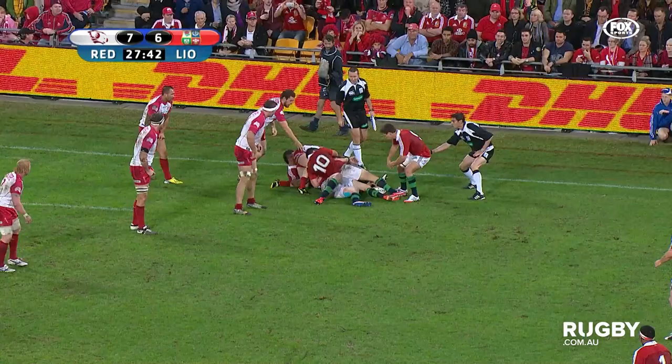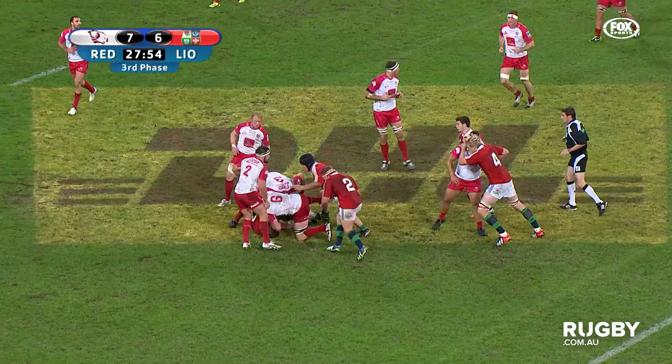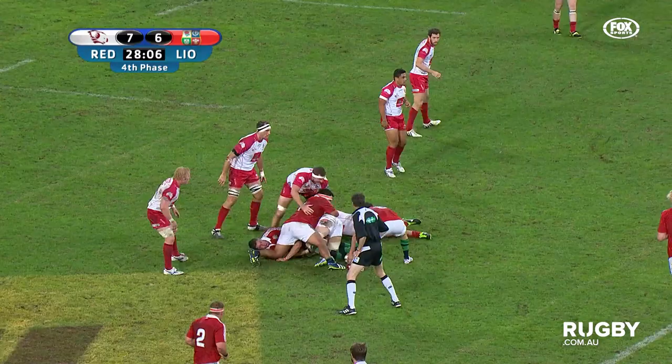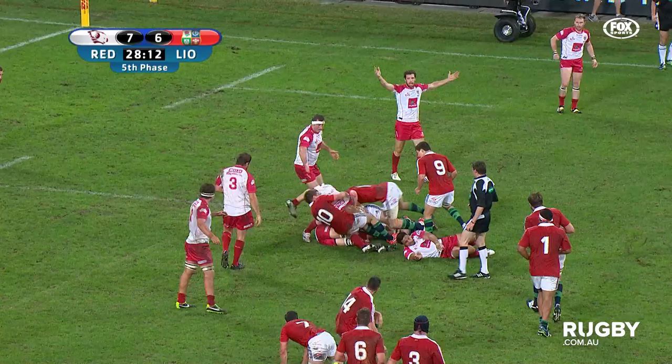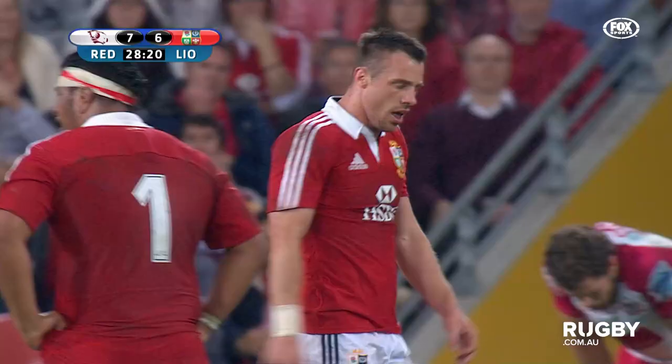Vunipola. Stevens. Lydiate. The Lions are getting a really good structure happening now. Farrell. Cuthbert getting involved. No ends now. Youngs. Short ball, Gray. Oh, and the penalty goes against the attacking team. His feet. Holding on.